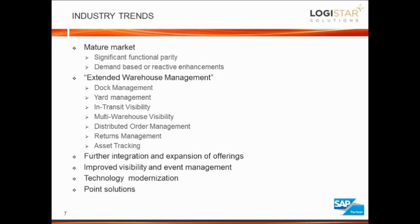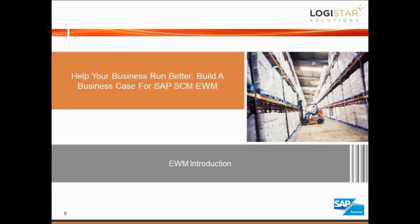Then we also see technology modernization. For those of you very familiar with SAP, just as SAP continually updates their platforms, database manufacturers and operating system vendors update their platforms, technology, and development standards, such as object-oriented ABAP. All the WMS vendors typically follow that platform and change, and that's where a lot of investment is put as well. Then point solutions, add-on solutions such as labor management or slotting, come into play for those companies that don't have it today as part of their standard product.